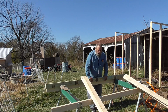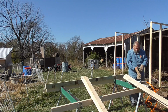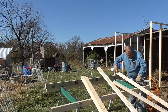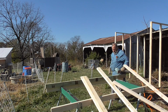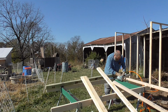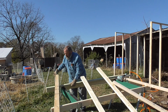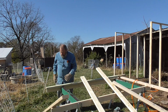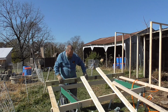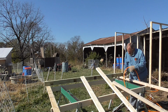So I'm working in a kind of short, limited space here, so I'm going to do this kind of off the wall. I'm going to spread these out. It'd be real nice if I had an 8-foot wide platform I could work off of. Some people call them workbenches. Whatever you want to call it, it's a good workspace. Unfortunately, I don't, so I'll have to support this as I'm able.